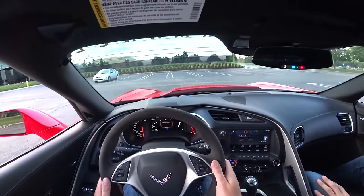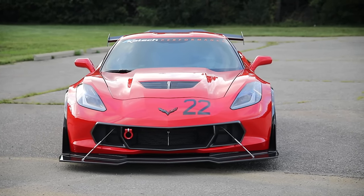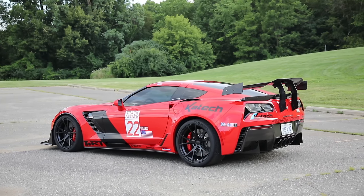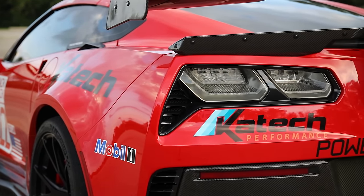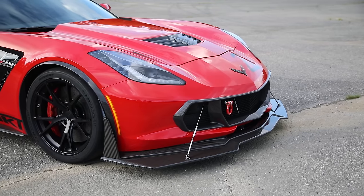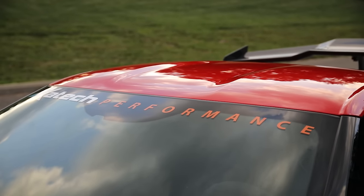Awesome. So if you could just give me an overview, what's the purpose of this car? Is this a time attack car? Is this a development car for you guys mostly? This is really a development and marketing car. We use it to showcase our products, make sure we have cutting edge new products for the C7 as soon as it came out. So we've been continuously working on that.